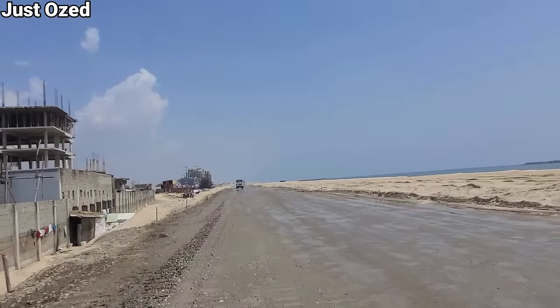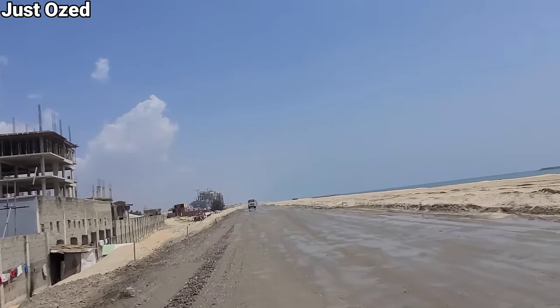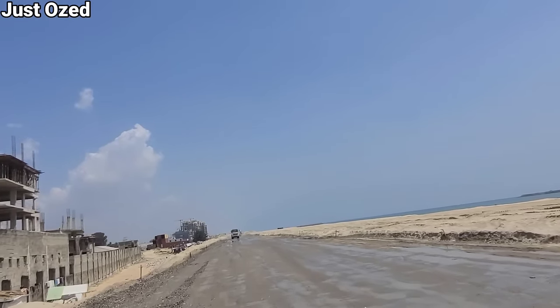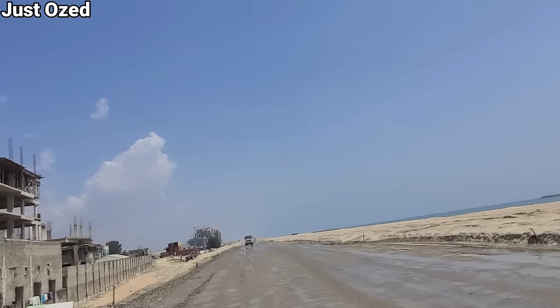We are currently working on the second lane diversion. We've walked through a bit on the first lane, so this is the second lane. Like I said, that's a diversion of the lanes here. So this is the progress they've made on the second lane on Lagos-Calabar Coastal Highway.